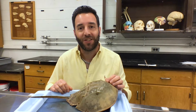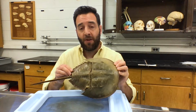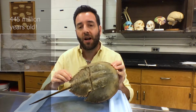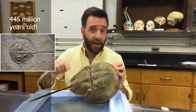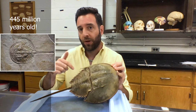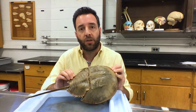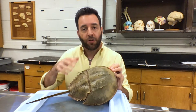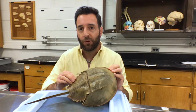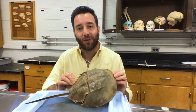appear at first glance. So these species are often described as living fossils, and this specimen here definitely has that sort of primitive fossil-y kind of look. In fact, if you look at actual fossils of horseshoe crabs, they bear a striking similarity to the ones that we have with us today. So it's a group that's existed for hundreds of millions of years, but in a general sense, their bodies haven't changed a whole lot through that long period of time. So they struck on a good way of living early on, and they've been sticking with it ever since.